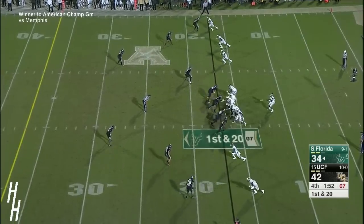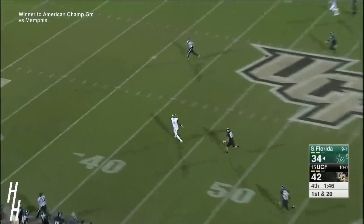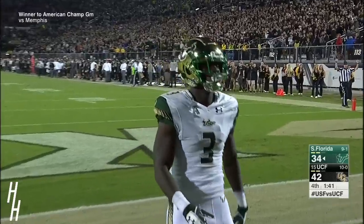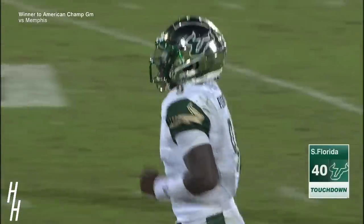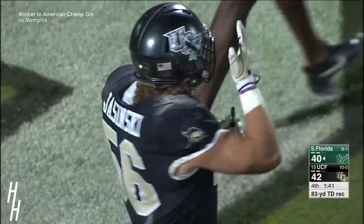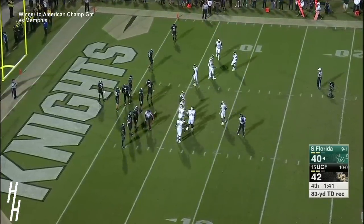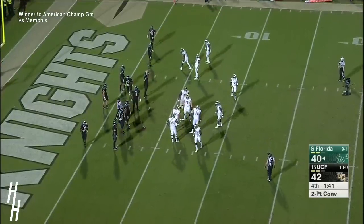Clock moves inside of 2 minutes. Flowers has a man. It is caught. Darnell Sullivan. Touchdown, Bulls. Yards for Quinton Flowers today to set a new South Florida record, and now the two-point conversion to tie this game. A huge play. Here we go.